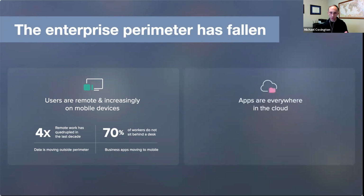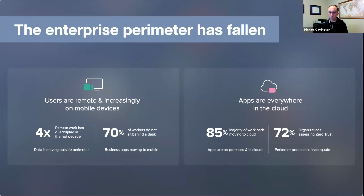And it's not just the workers and their devices that have left the company campus, it's applications as well. Over the last few years, we're close to about 85% now of workloads and applications being out of the data center and now in cloud hosting facilities. This doesn't mean that all organizations are now 100% in the cloud, but they are making a pretty significant transition to getting those applications off of their premises and into the cloud. And as a result, a lot of them are really now struggling with this whole concept of remote access.